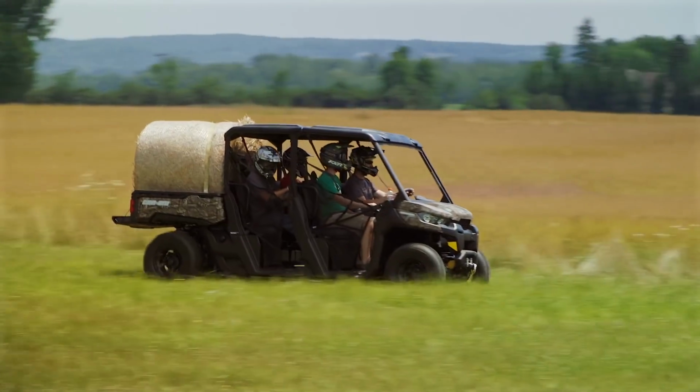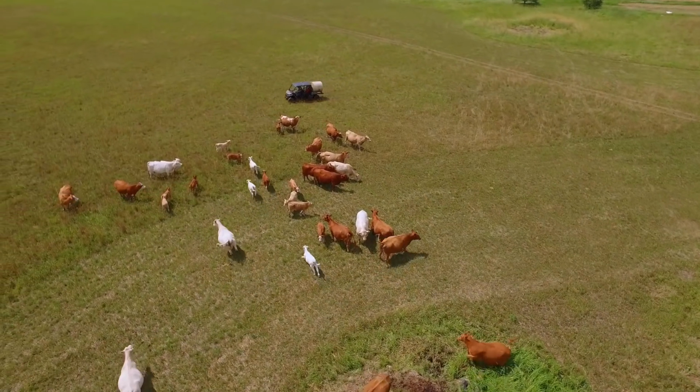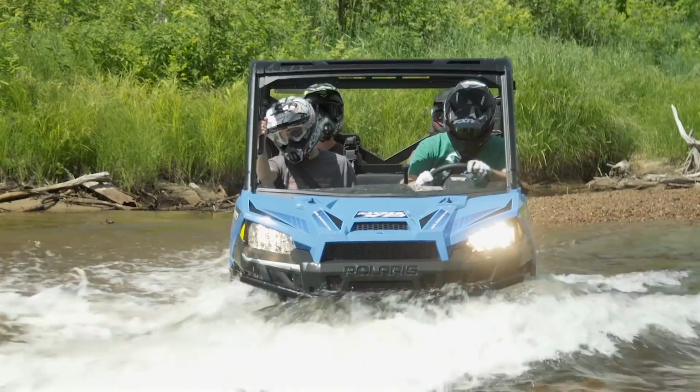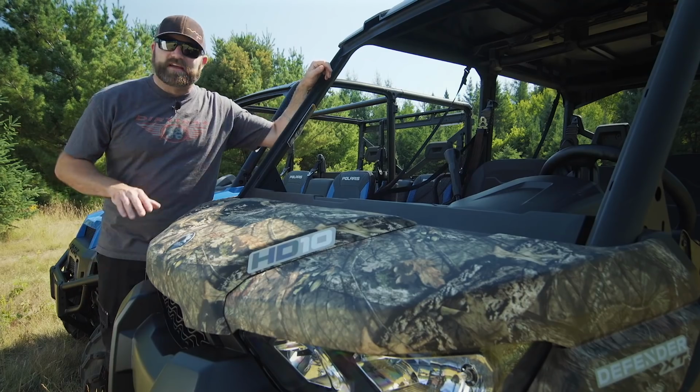Finally, our last category is, as always, price and value. What does it cost and is it worth the money? We believe these 7 categories give the best overview of how these vehicles perform in their intended environment. So let's get started talking about power.